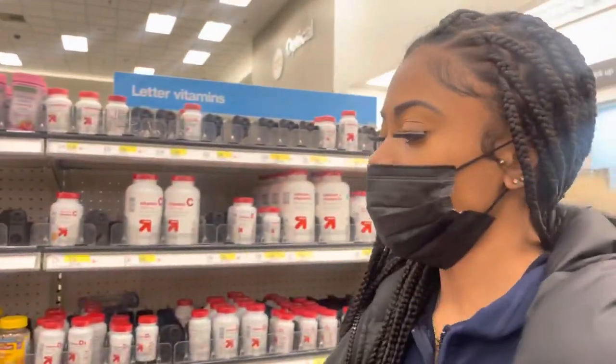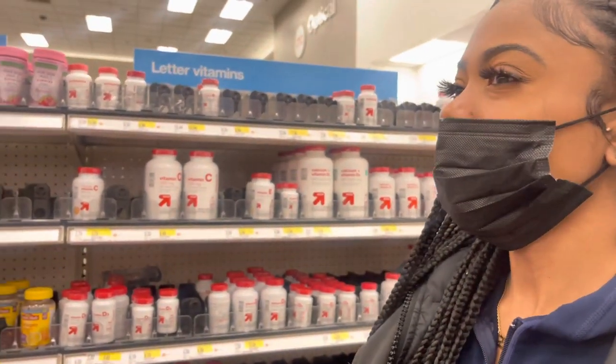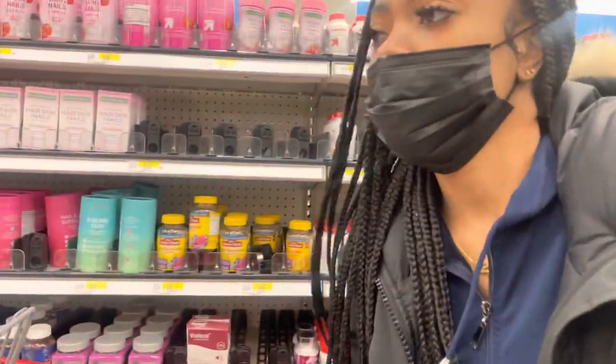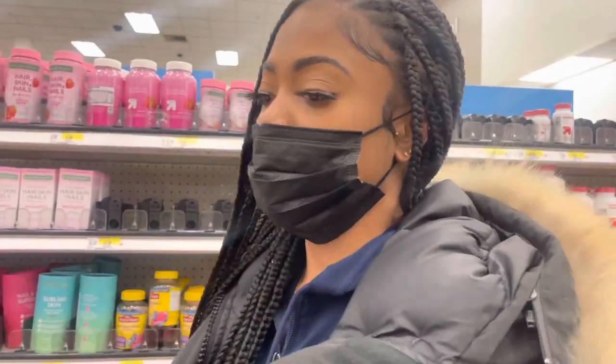I know people also take the AZO. What's it again? No, I don't even see it here. But yeah, cranberry, really good. Please, y'all, stock up on cranberry, okay?